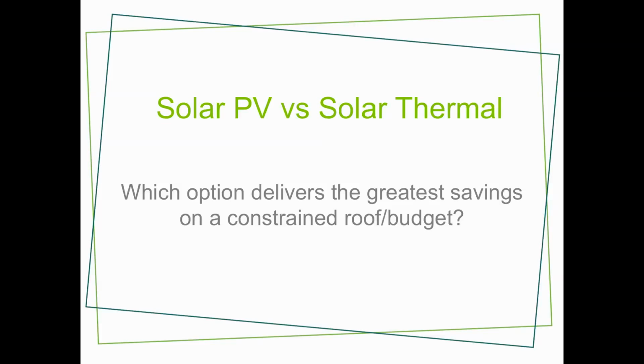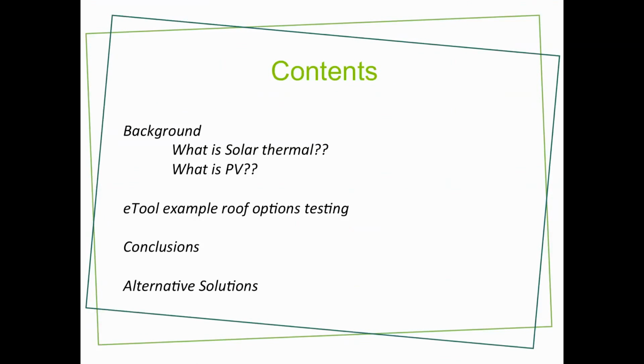I suppose it could also be relevant for standard single detached dwellings if you're budget constrained and you've just got £2,000 or whatever to spend on one or the other, then you also want to know which one's going to deliver the best environmental benefits. So that's what we'll try and cover today.